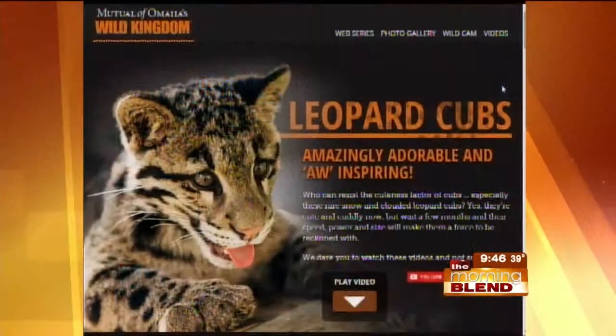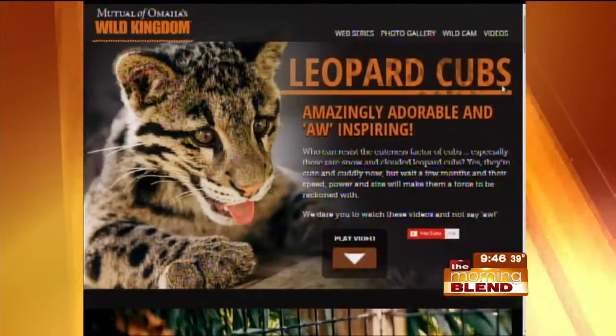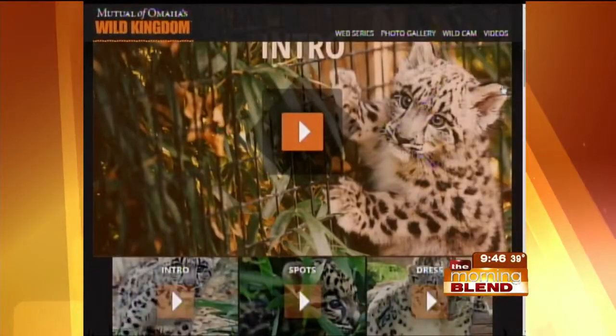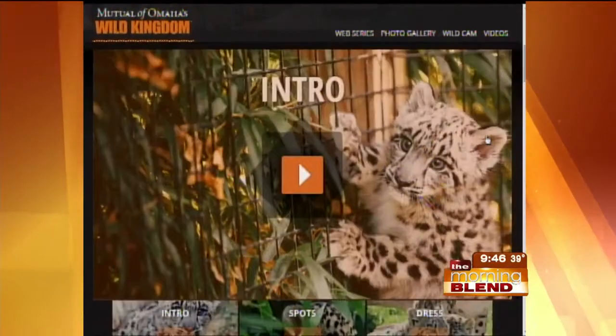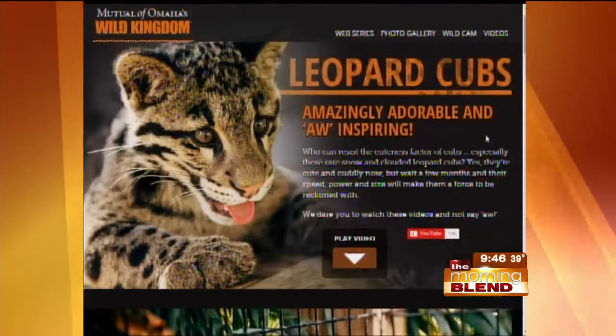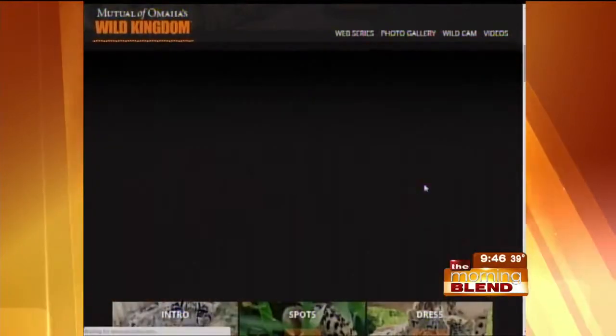Who doesn't love leopard cubs? Look, they're absolutely wow, beautiful. And so you can go to wildkingdom.com and you can see we have three videos. What you're looking at the top is a baby snow leopard. Wow. And the one on the top is a baby clouded leopard. And what we're trying to share is, yes, they're adorable. We all know that. But they are highly endangered species.